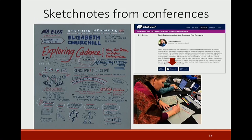You might, again, see something and say, oh, that looks interesting. Some keywords might pop out at you and you say, let me follow up on that. So it's a way of peeking into the content for people who are not there, a way of remembering the content for people who were there.